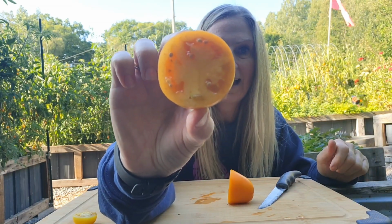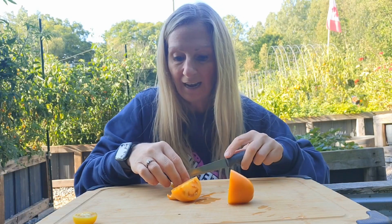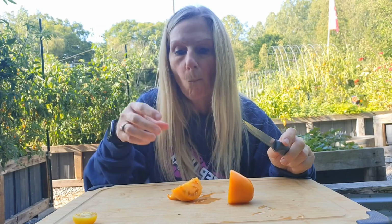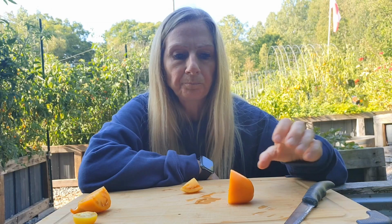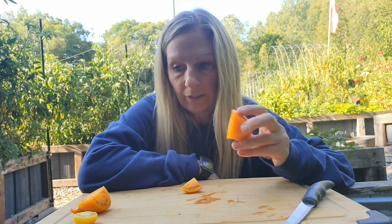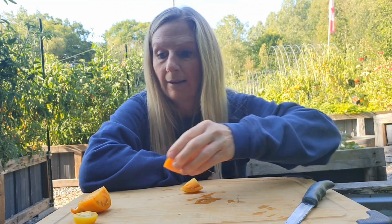I hope you can see that. So let's give this one a try. Now I will tell you that last year I loved these ones. So much sweeter than Gold Nugget. The skin is tougher than the Gold Nugget. I'll say that it has a tougher skin than some of the other tomatoes that I've tried.